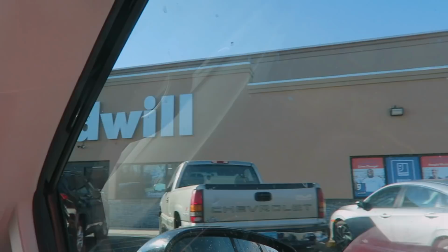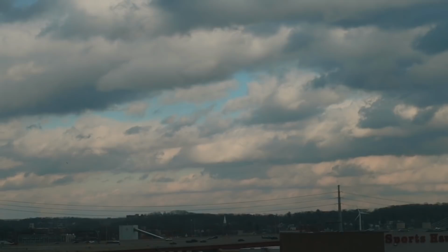Hello, so we have stopped by Goodwill. Ended up picking up a bunch of stuff. We'll do a little bit of a haul when we get to the cabin, but I'm very excited for all these cute little things. Squall. There's just nothing better than the word squall.